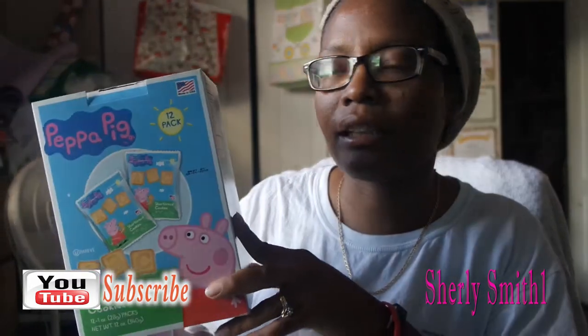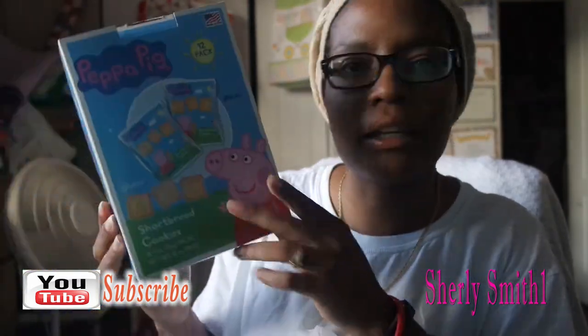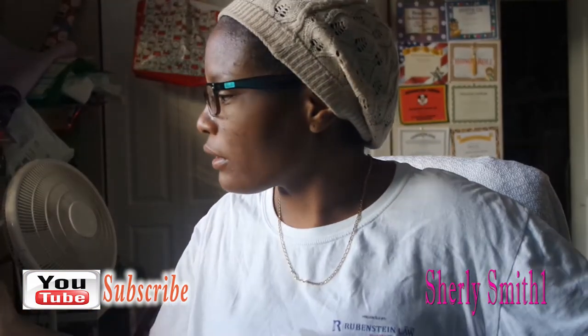They're just shortbread cookies, which are one of my favorites as well. So I'll try to keep it away from me as possible. But I bought it for him whenever he does anything really excellent in class or through his therapy. He'll definitely be able to get a treat.